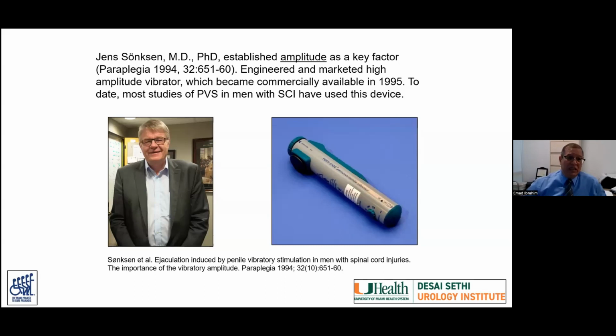Dr. Jens Sønksen, an MD PhD from Denmark, was the first to engineer the Ferticare, designed specifically to induce ejaculation in men with spinal cord injury. We worked for many, many years on trying to find out why some vibrators work and some don't. After many studies, he found that the amplitude, which is the distance that the head travels when it vibrates from the base of the vibrator to the head of the penis underneath this pad, is crucial. He found that 2.5 millimeters is the most effective amplitude. Other vibrators don't work because they have very low amplitudes, and that does not assist in inducing ejaculation in most patients.